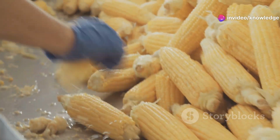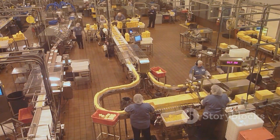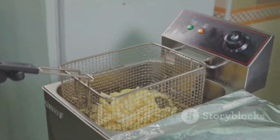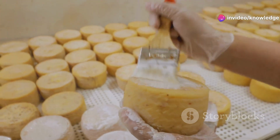We followed the corn kernel from field to cheesy snack. Every step, milling, mixing, extruding, cooking, seasoning, and packaging, is a feat of food science. The choice between frying and baking creates two distinct Cheeto personalities. Quality control and sustainability ensure only the best make it to your pantry.